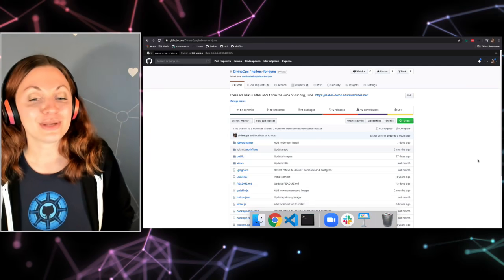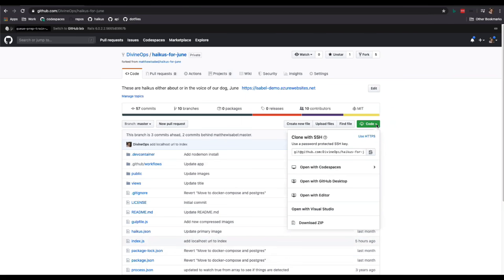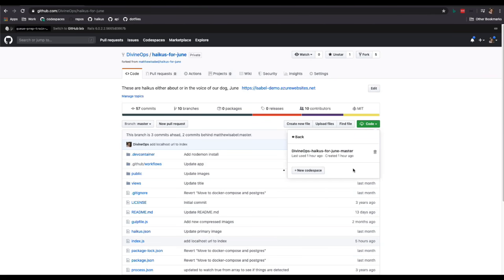All right. So let me go right here. My coworker, Matt, has been working on this application where he has written some haikus for his dog. And I've been meaning to contribute to that application for actually a little while, but I kind of haven't gotten around to it. So now I've forked the repository and I've actually already created a code space. So you will notice that my buttons here changed a little bit. So now when I go in here, I can actually see the open in Codespaces.